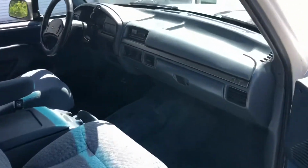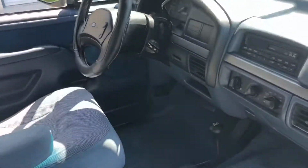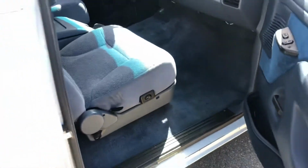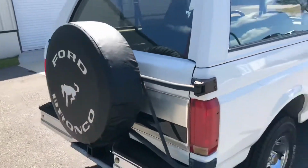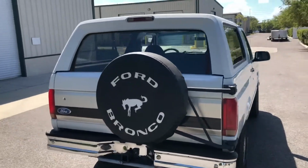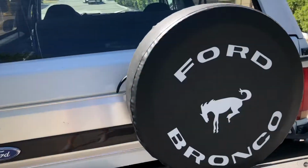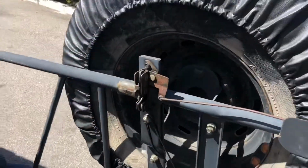Interior's in great condition. It's got that blue kind of gray interior to it. Go ahead and open up the back. The window does work. And the latch back here is pretty easy as well. Sometimes they can get a little difficult.